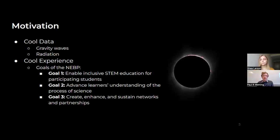So why do we fly during eclipses? I mean, as we have alluded to, there is cool data you can get, and we're going to talk a little bit about some of the really interesting data that you're taking. But really the reason why we've gotten a grant to do this and why we're doing it is to offer people the experience of flying during an eclipse.